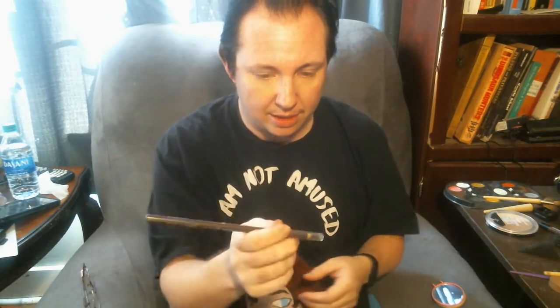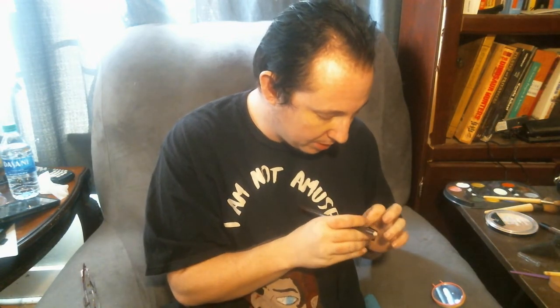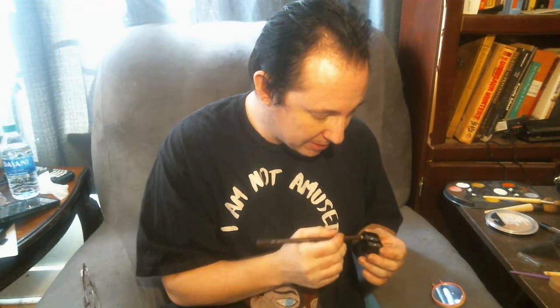So there's that. Then I usually go through, and this is for on camera since I'm recording video today. I usually take a brown pencil. If it needs sharpening, I have this eyebrow pencil sharpener.